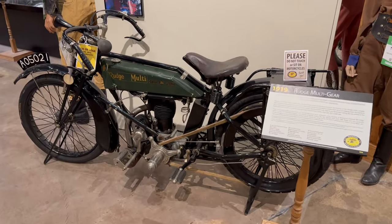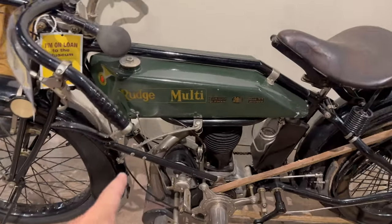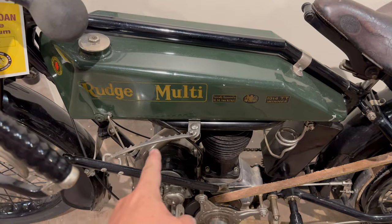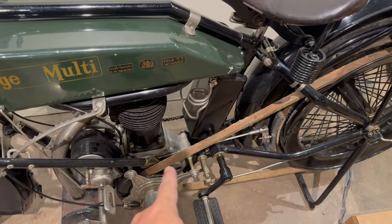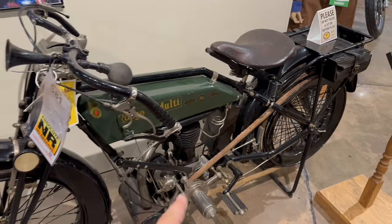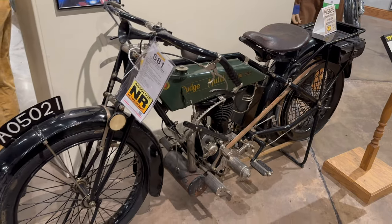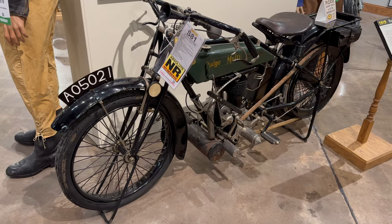This one is a 1919 Rudge multi-gear. It looks like there's a bunch of detents right here. This probably varies the width of the belt drive there, giving you different speeds. So it looks like there's about 15 or 20 different speeds that you could select there by changing the gear ratio of your belt drive.